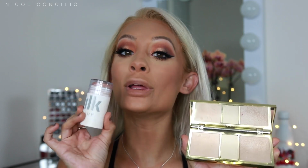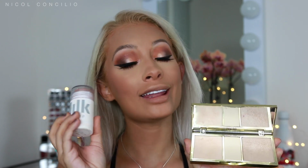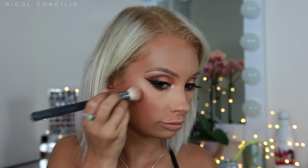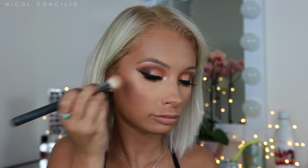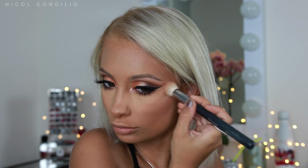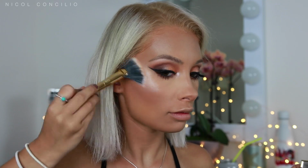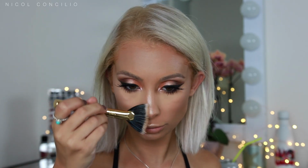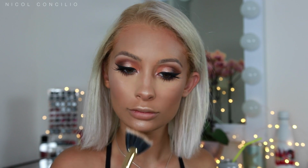So a mixture of my two favorite highlights are the Milk Makeup Cream Highlight in Lit and the Tarte Skin Twinkle palette. These are literally my life. I'm completely obsessed with them. I don't know what I'm gonna do if they ever get discontinued, but I like to apply the cream highlighter first in the areas that I want to accentuate and then go right over it using the Tarte Skin Twinkle palette and that Sunlight color, which is like a champagne gold.